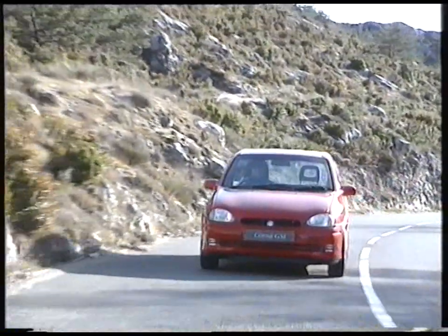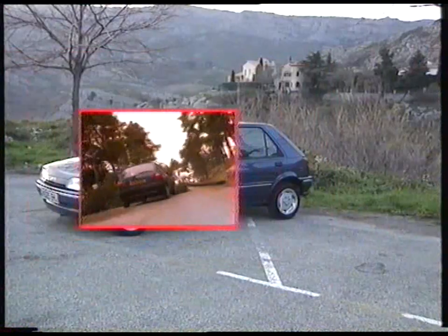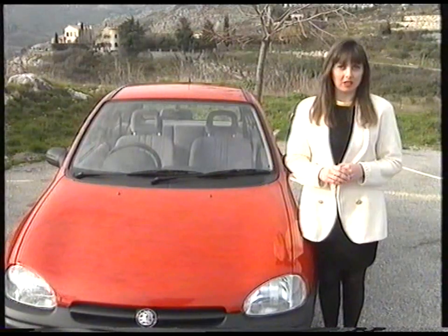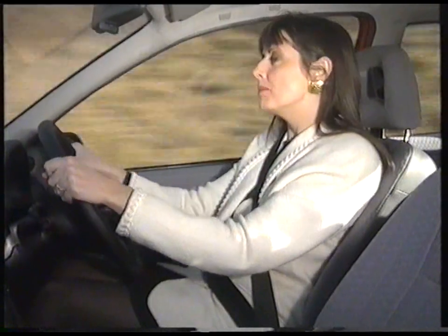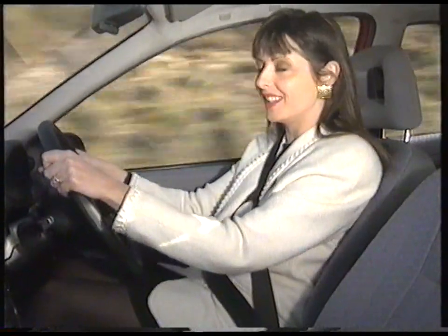ABS, standard on the GSI, is offered as an option throughout the Corsa range from LS upwards. Again, it's unavailable except as an extra cost option on the Fiesta, nor on any of the competitors at these levels. The result has to be that Corsa is not just more safety conscious, but more driver aware than the competition, and provides at every level more than expected.